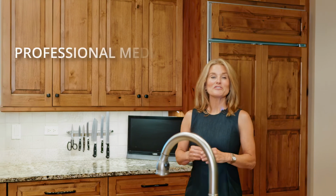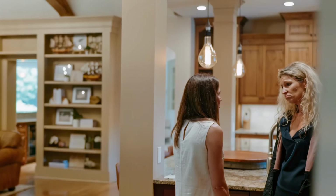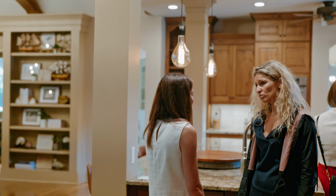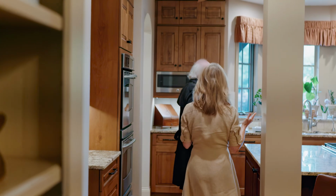Step number 4, professional photography, video, and floor plans. Every listing gets high quality media, no exceptions. Step number 5, I host broker tours and open houses that create a buzz. I get eyes on your home from both buyers and their agents.